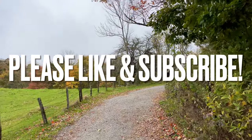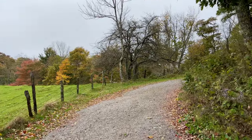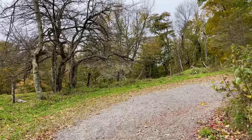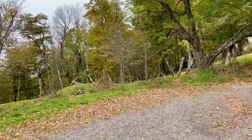Hello everyone. So for today's video, we're gonna be hiking up to the Flat Top Mountain Lookout Tower. This is located in Blowing Rock, North Carolina, just off the Blue Ridge Parkway. I believe it's around mile marker 292.